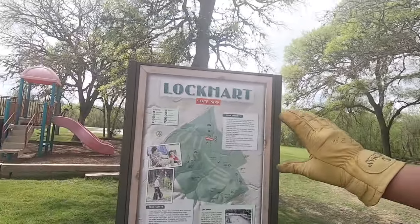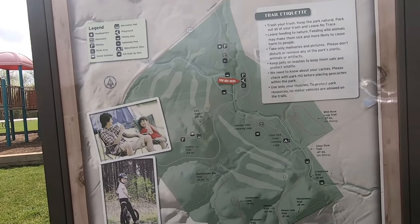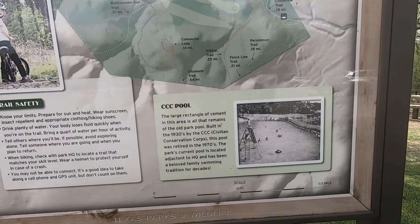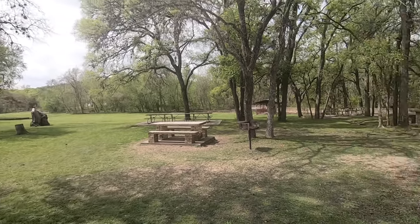All right, so if you're bringing kids and they're driving you nuts because you gave them too much sugar, just know there's a playground where you can let them burn off that sugar. But I was reading the sign here, looking at all the various trails, and there's an article right here. So right over there is where the original CCC pool was located. So we'll go down here and explore a little bit.